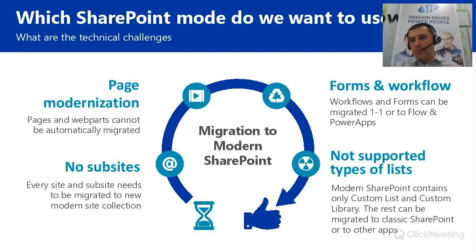But what you can do is migrate your InfoPath forms to modern SharePoint, wait a year, and when Power Apps is an enterprise-level solution, redevelop them in Power Apps. But again, as I said, this is redeveloping. There is no option to migrate that.